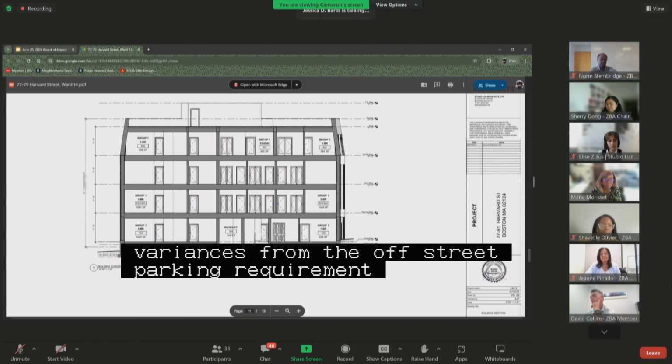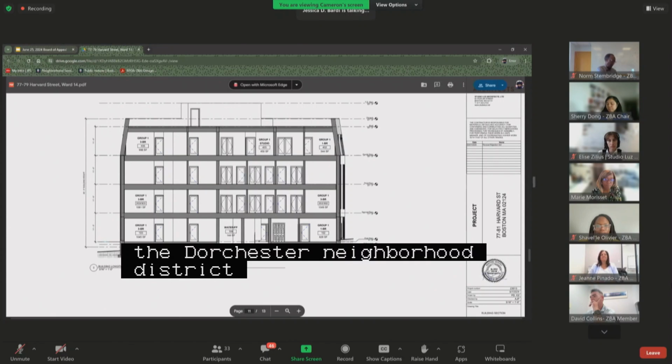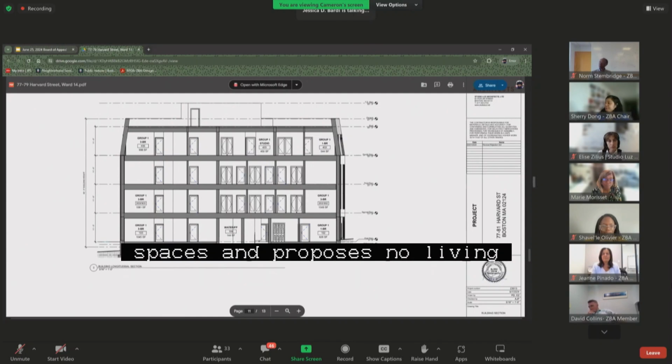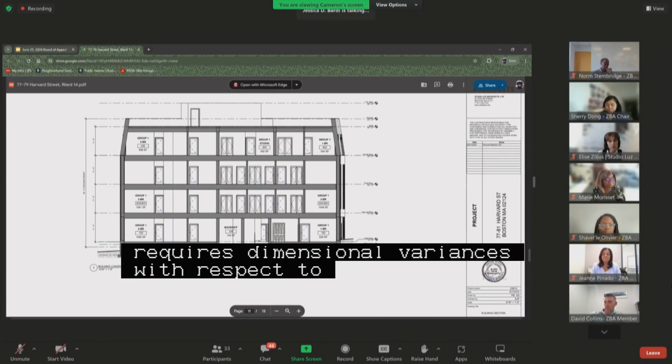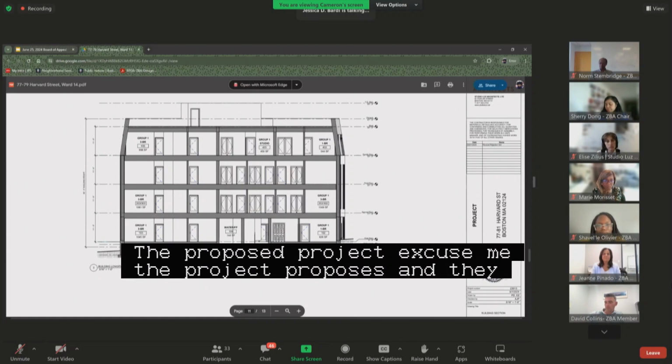The project proposes 7 parking spaces as opposed to 19.5 parking spaces, and proposes no loading spaces as opposed to 1 space as required by the zoning code. The proposed project also requires dimensional variances with respect to floor area ratio. The project proposes an FAR of 1.87 as opposed to 0.5 as required by the zoning code.